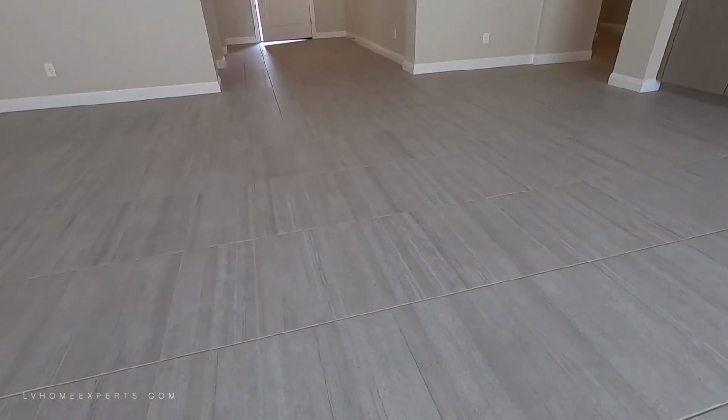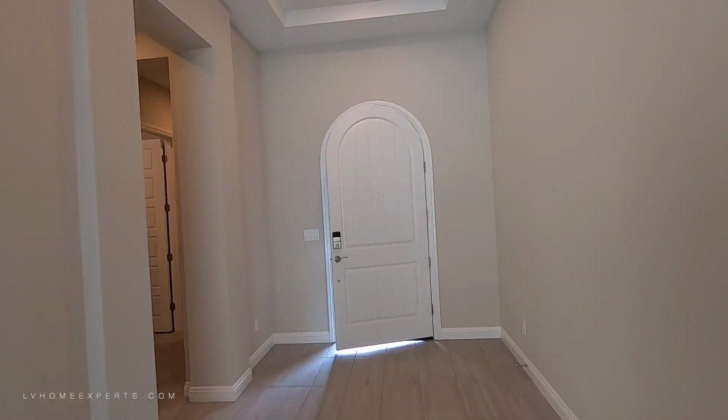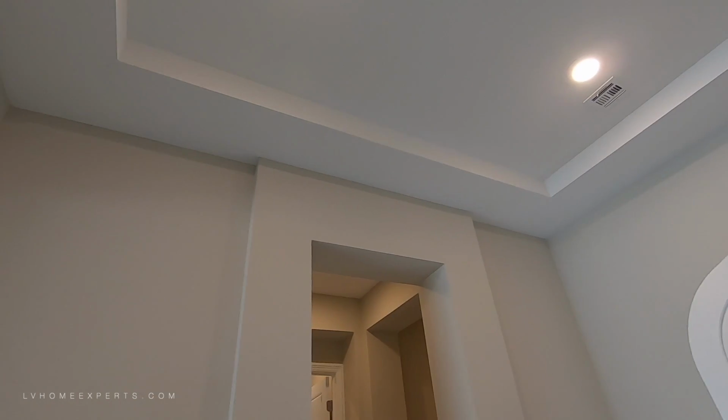So now if we take a look, we have 12 by 24 inch porcelain tile, 3/16 on the grout line here. And they're not staggered, they just ran pretty straight. So coming through the front here, the front entryway is pretty wide. We do have a nice tray ceiling, which looks like a 6-inch drop on the tray. The texture, we have orange peel texture with a straight edge cornering.